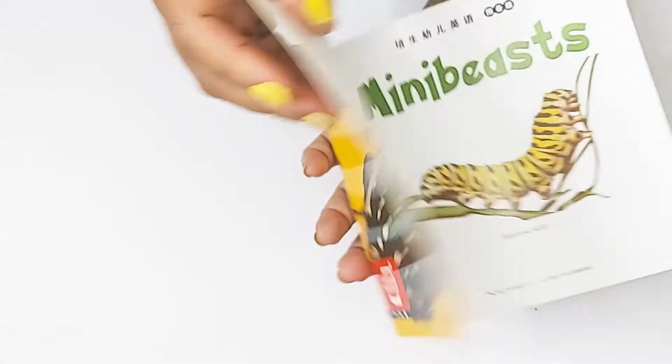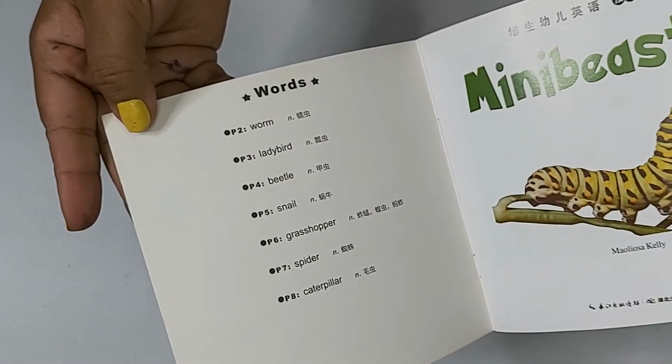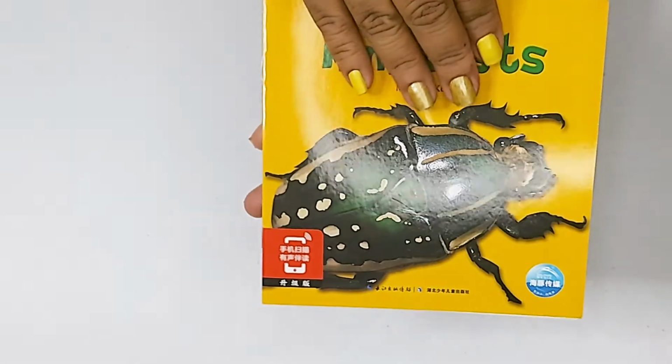Don't forget to memorize the words. And now it's time to reading game! Don't forget to pay attention, listen, repeat after the teacher, and memorize it by heart. Alright? Let's go!